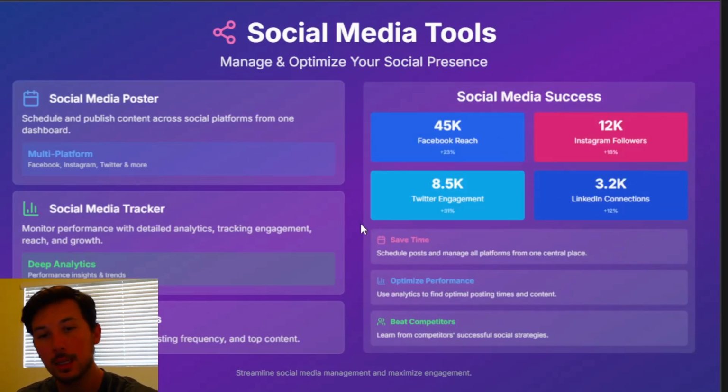We all know these days you need social media in order to succeed, which is why Semrush offers social media tools. And these tools allow you to manage and optimize your social presence. You can schedule and publish content across social platforms from one dashboard. You can monitor performance with detailed analytics, engagement tracking, reach, and growth. Of course, it allows you to track competitor strategies, posting frequency, and top content.